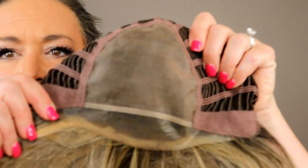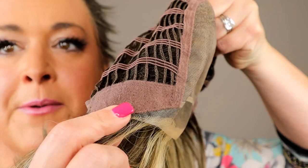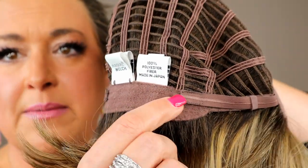So you have full mono top. That means you can part it anywhere within this space, which gives it so much realism and flexibility if you want to change up your part. A lot of the mono part wigs come with the left part going over to the right. A lot of people don't part their hair that way naturally, and it doesn't look right to them because that's not what you're used to seeing. You can change that on here anytime you want. And the lace goes all the way to the ear tab, which gives you so much styling flexibility. Soft ear tabs with bendable stays, extended nape, Velcro adjusters. Really, really nice cap. Raquel Welch does such a good job with their caps.